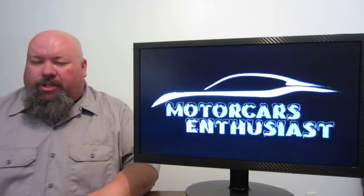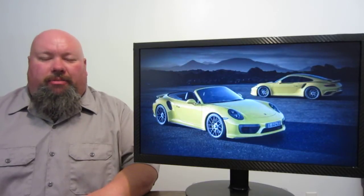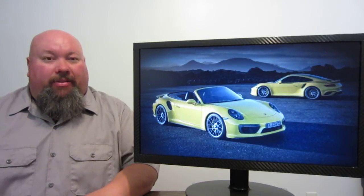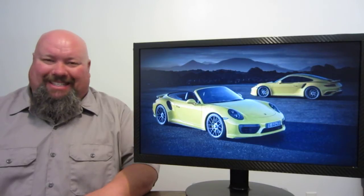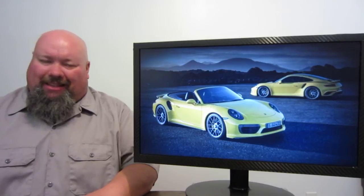Hello and welcome to another edition of Motor Cars Enthusiasts. Right off the bat on the old show today, these two machines are going to make their debut at the Detroit Motor Show in the first part of 2016. The brand new Turbo and Turbo S versions of the 911.